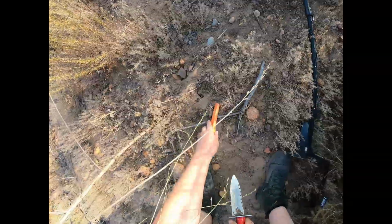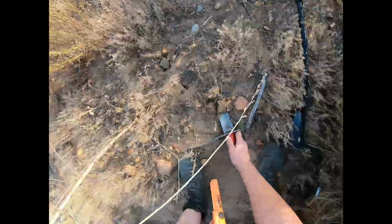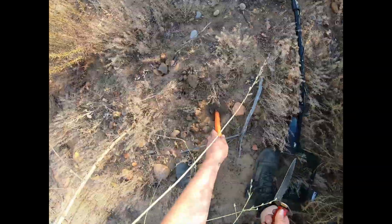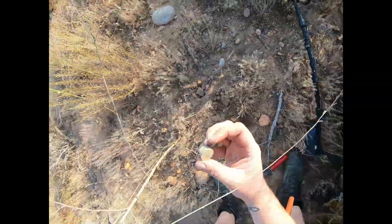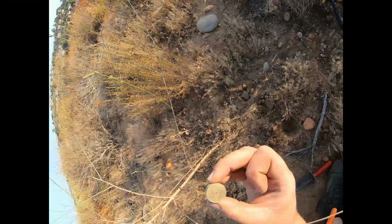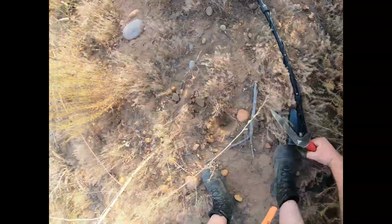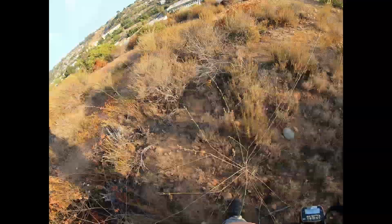All right, last signal. Because I gotta get going. But I think it's another bullet. It's in that range. Was that it? There it is. Yeah, oh, look at that. Oh, a mallard. 12 gauge SR and Co. Sears Roebuck, I'm guessing. All right, that's it for today. Stay tuned for the wrap up.